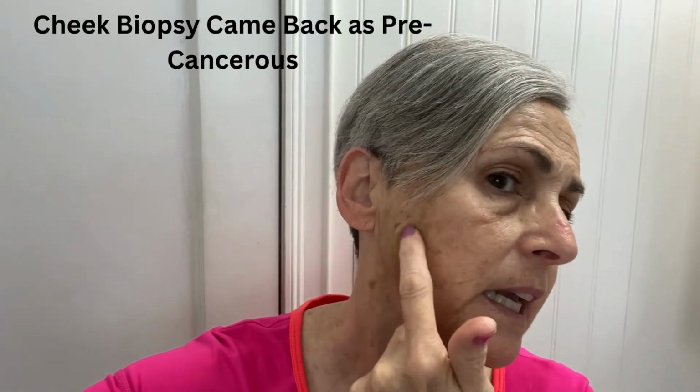This is where the stitches were removed. It looks pretty good. I'm just keeping it hydrated with some Vaseline. The scab flaked off here pretty nicely. Again, I'm using Vaseline. It takes about 2 to 4 weeks at least for this to start to really heal. I still feel a little bit of tenderness around this area and even over here.